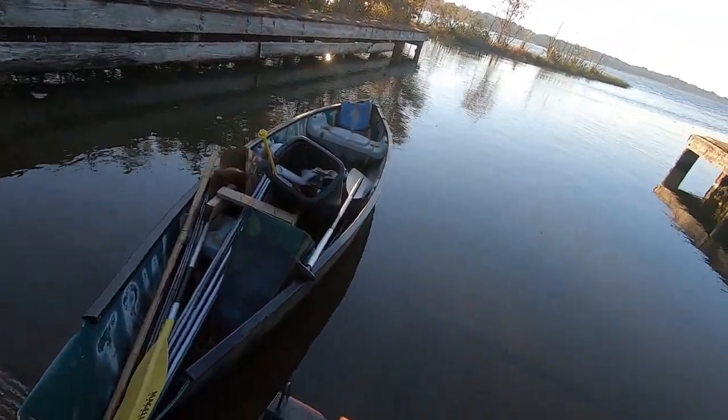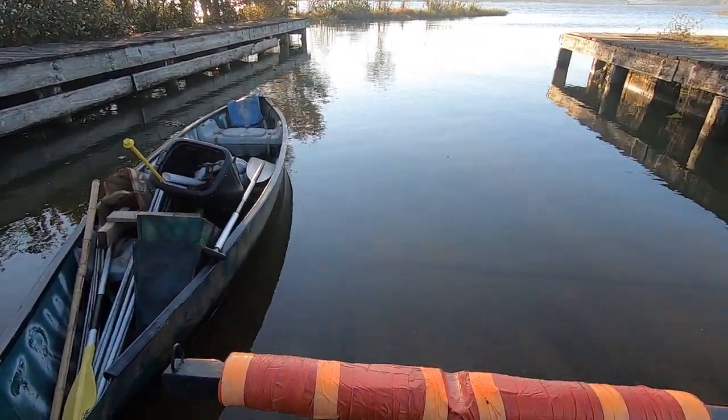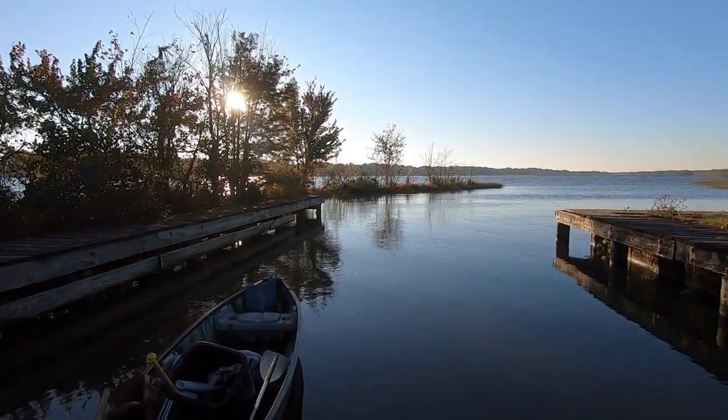Well, opening day of the 2021-2022 season. Windy as all get out. I got to get out across the big river.